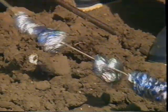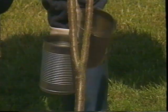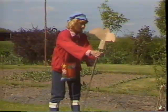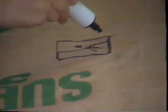As the milk bottle tops move in the breeze, they shine and rattle and scare the birds away. And the tin cans are the same. They make a good noise. And this is a clever one. The shadow of the paper bird scares the smaller birds away. Caw, caw, caw, caw.